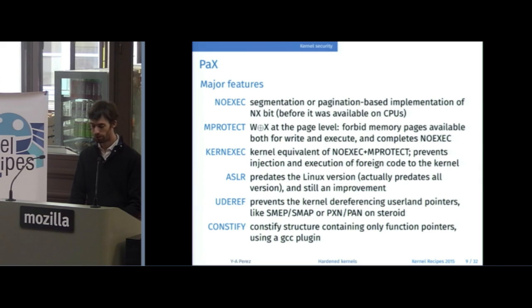KERNEXEC is the kernel land equivalent of NoExec plus MProtect. So the point is to prevent all injection and execution of foreign code into the kernel. So you have a really improved barrier between user land and kernel land. ASLR predates the Linux versions, and even on the current versions, it's still an improvement.